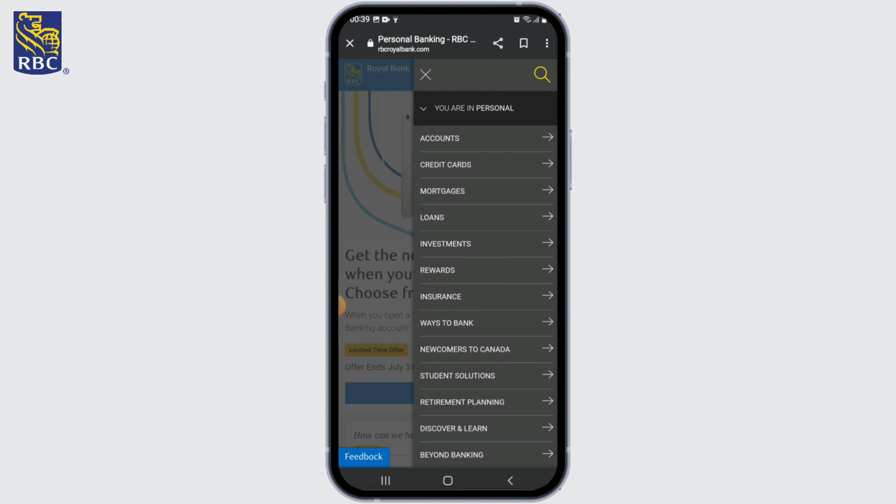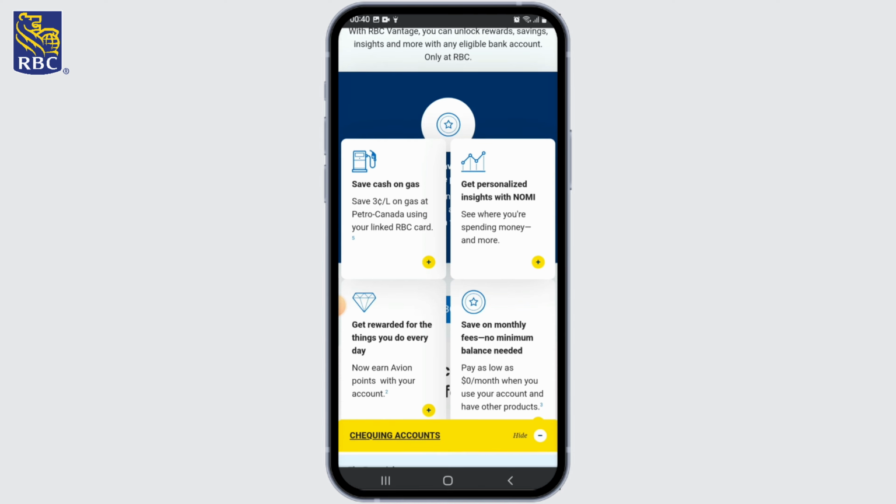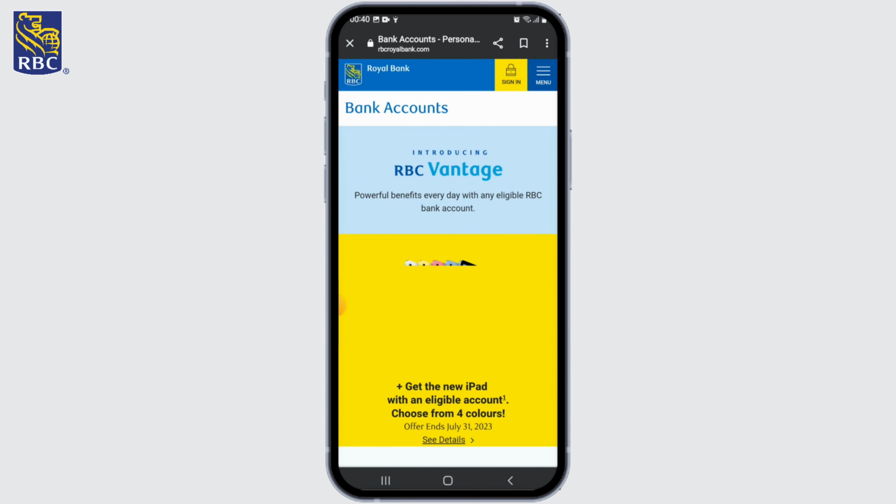Now the fourth tip is to regularly monitor account activity. Keep a close eye on your account activity by regularly reviewing your transactions and statements. Report any unauthorized or suspicious activity to RBC Royal Bank immediately.